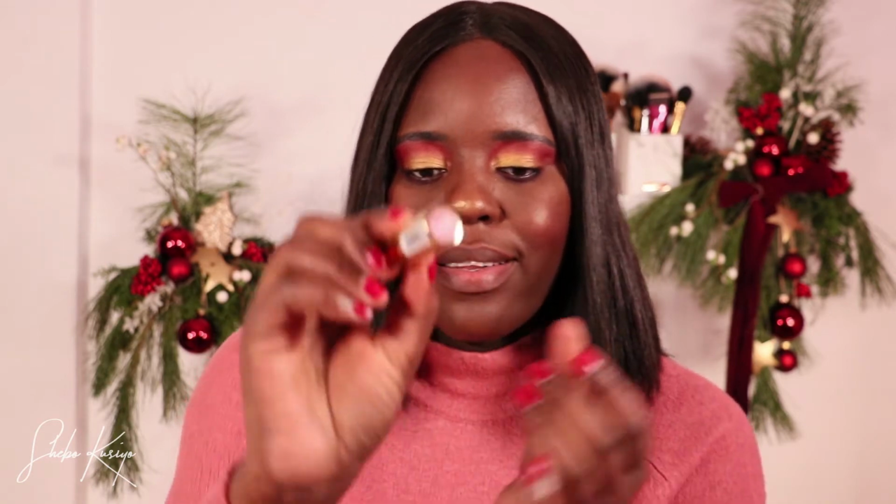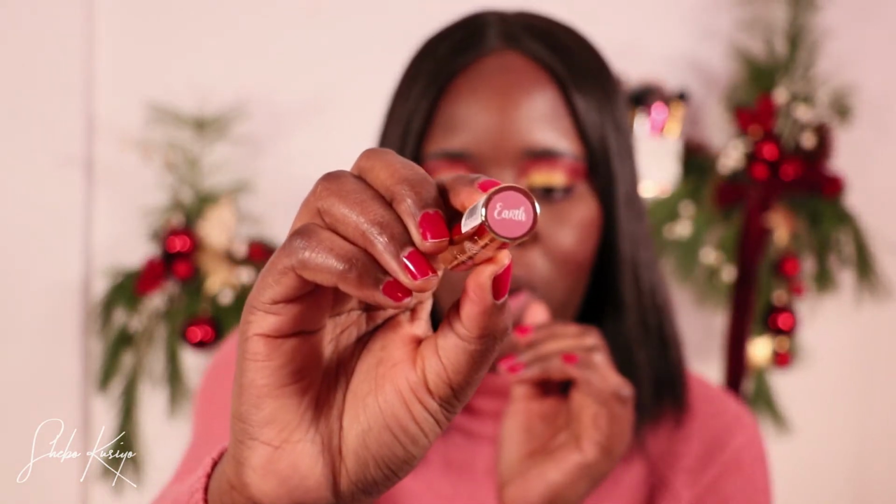All right, let's try on the next one and see how it's going to look. So far so good. Let's move on to the second lipstick, which is called 02 Down to Earth, and this is how the color looks from the back, of course. And let's have a look how it looks.